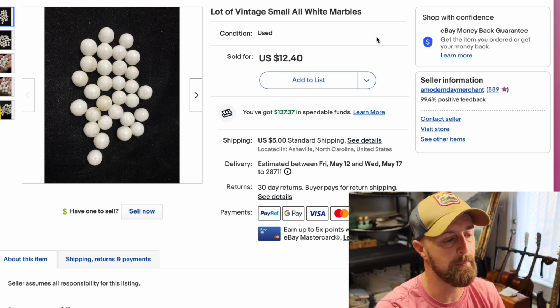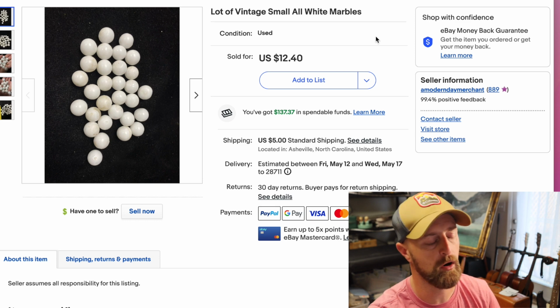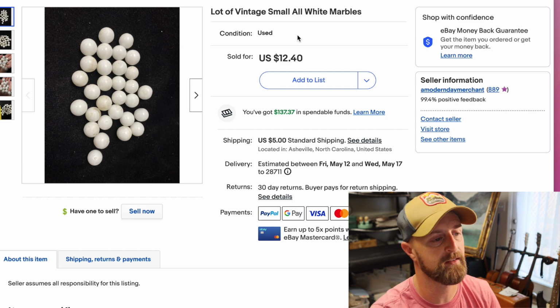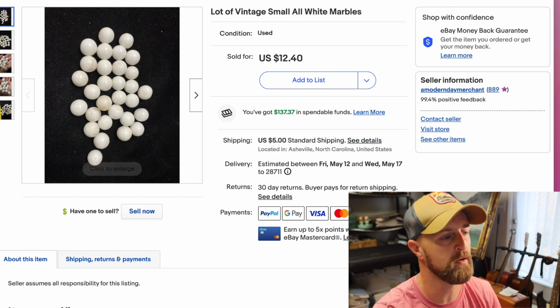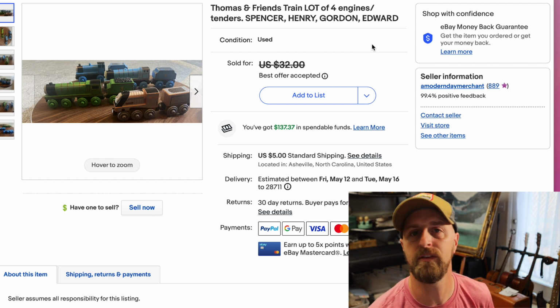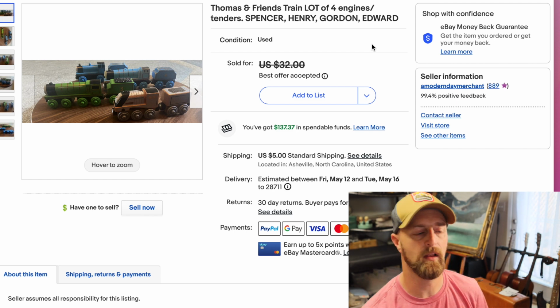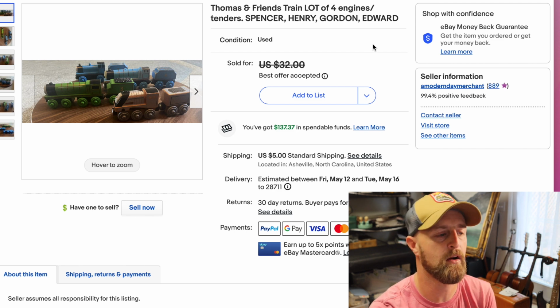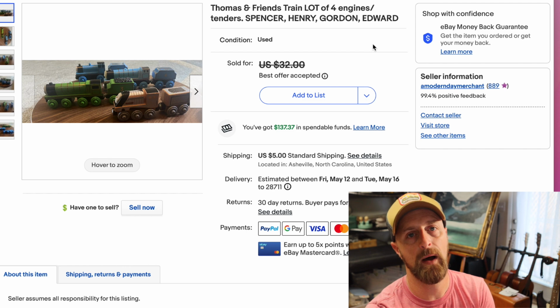And so I think I paid $20 for this large jar of marbles, and I've already sold several sets. This one right here went for $12.40. I've already made my money back on that, and I probably have, I don't know, 600 marbles left to sell in small lots. Again, that's the way we make our money the best, is buying large lots.